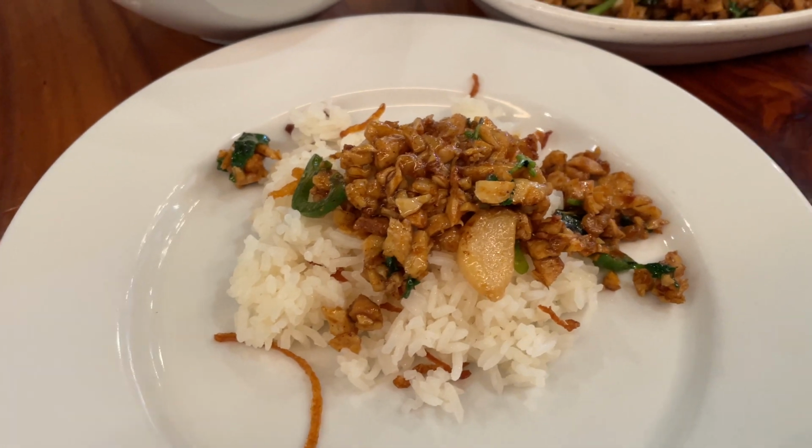It's very finely minced chicken meat. It almost reminds me of a larb. And then there's also jalapenos, chopped garlic, cilantro. And then the staff recommended that I have this with coconut rice. So I have the coconut rice mixed in with the minced chicken.